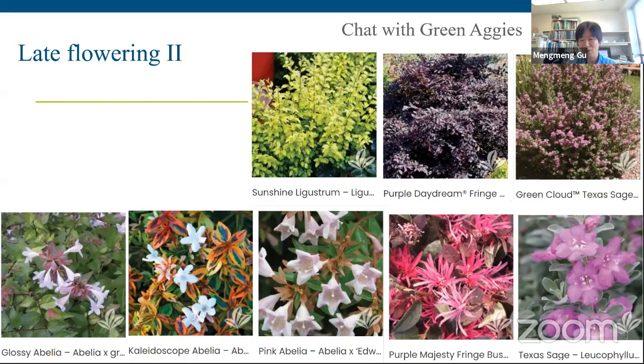If you think about all these plants, they flower on the same year's new growth, and they're very tidy. I would call them pruning tolerant. They're very forgiving, but that's not necessarily a reason for pruning.